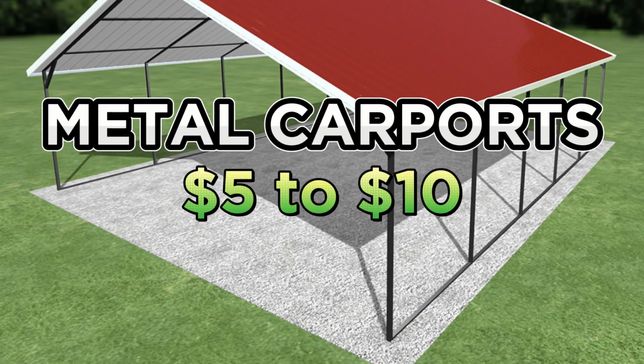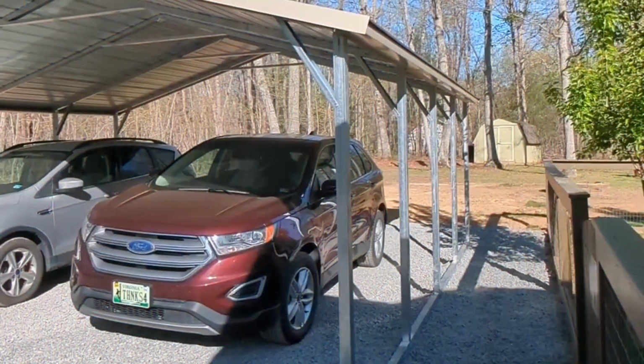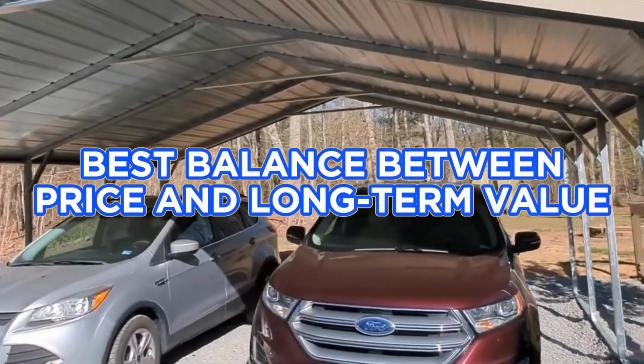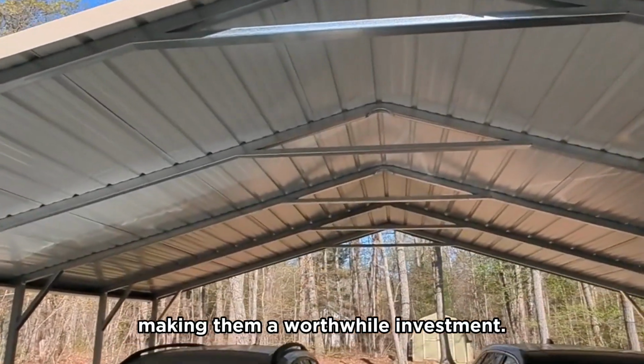Metal carports can range from $5 to $10 per square foot. They can vary in cost depending on factors such as the size, quality of materials, and additional features. But they represent the best balance between price and long-term value, making them a worthwhile investment.